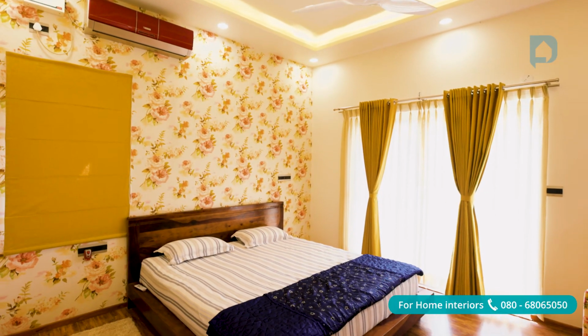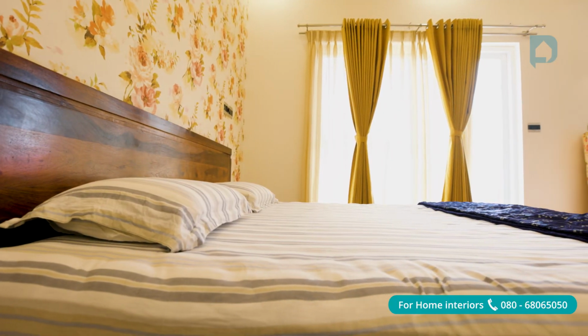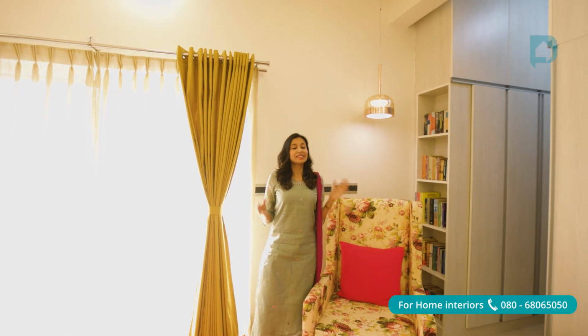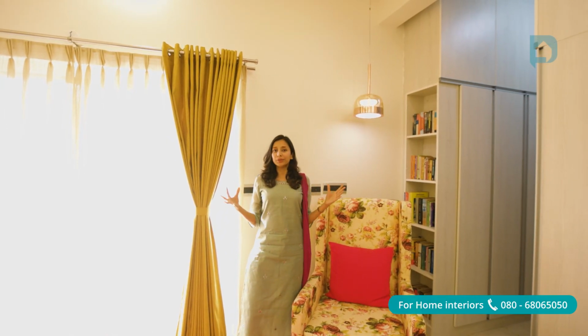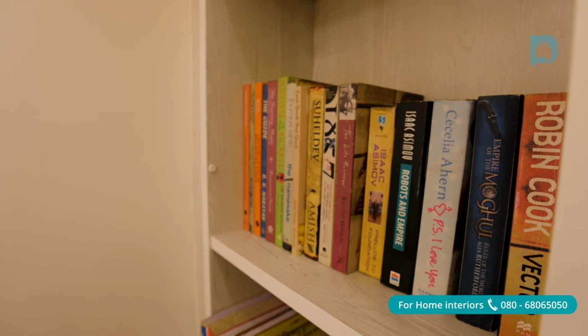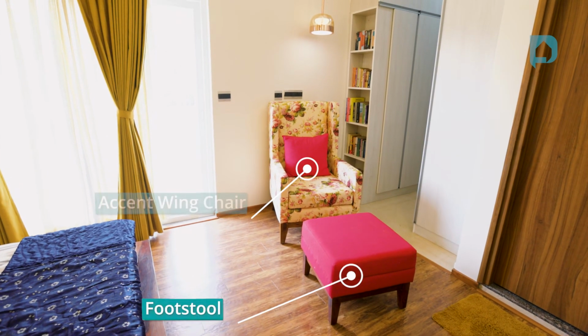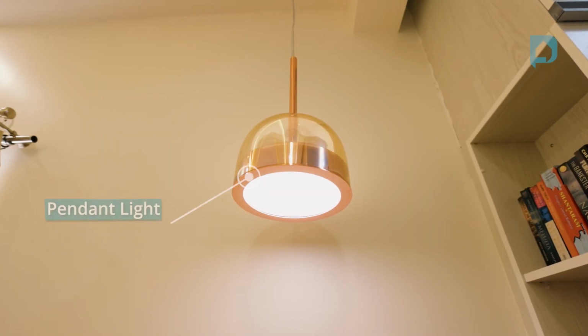The couple also did not want any sort of clutter in their bedroom, so we have a large teak bed in the center, and on the other side, we have a reading nook. Now, this is a brilliant idea we've come up with. Instead of having a large library unit, Raj wanted multiple nooks in the house that can be used for storing books. And we've added a wing chair with footstool and a beautiful rose gold pendant light to top it all off.